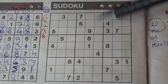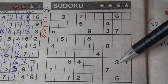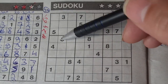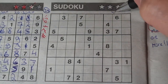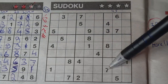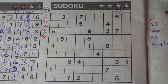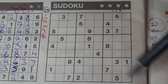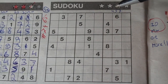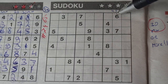We have here 3 ones, 1 two, 3 threes, 4 fours. All right. 4 fives. Okay. 1 six, 4 sevens. Okay. 3 eights. And 1 nine. So the 4s, the 5s, and the 7s are in the majority.